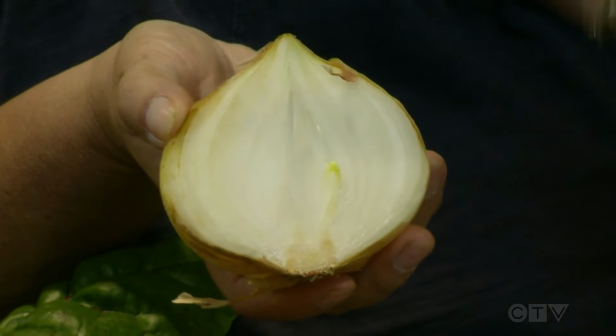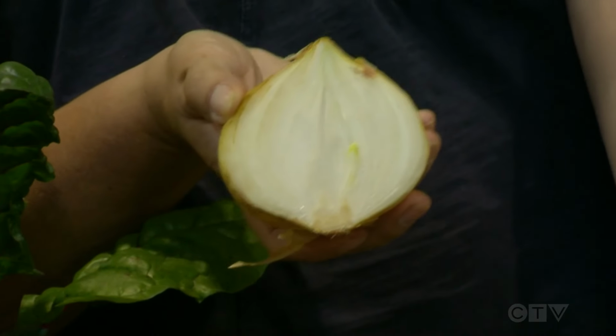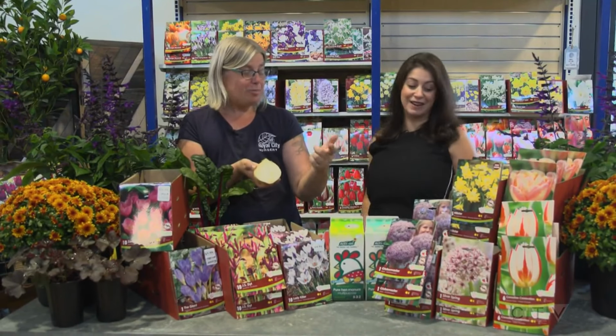And when those leaves are done, they're going to photosynthesize and put all the energy back into your bulb for flowers next year. It's amazing how pretty cool it can do, right? It's pretty cool.